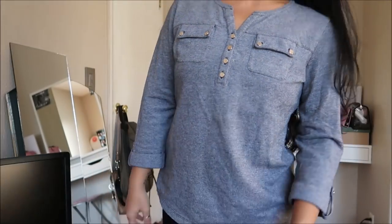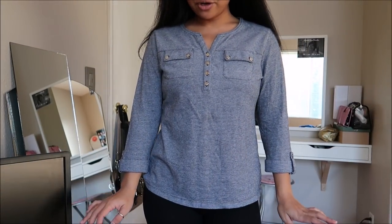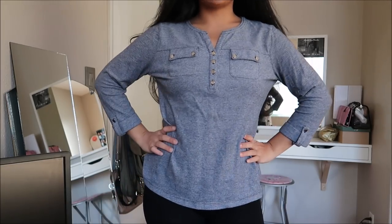And yeah, this is something my mom would wear with jeans or something on a daily basis, so I went ahead and bought that for her. So this actually did not have a price tag on it.